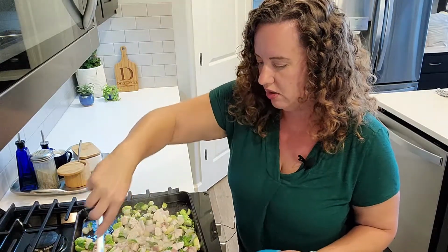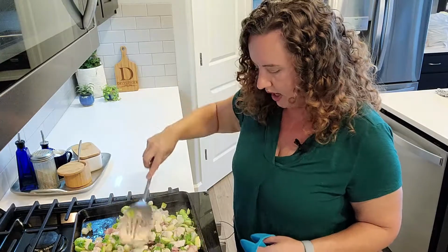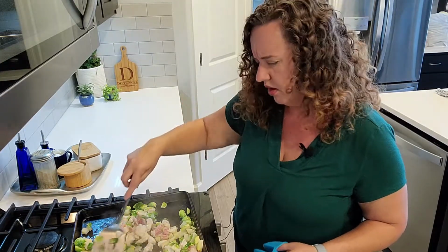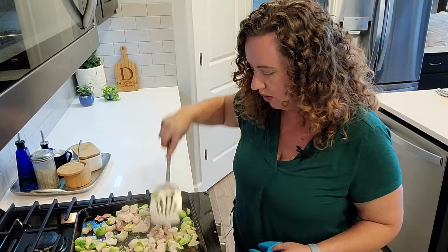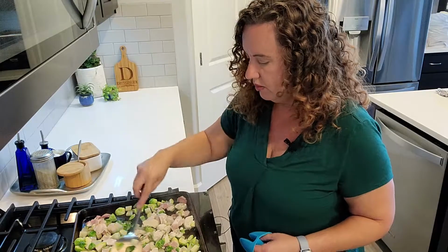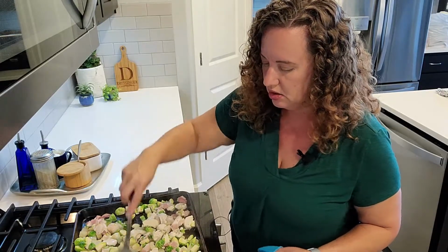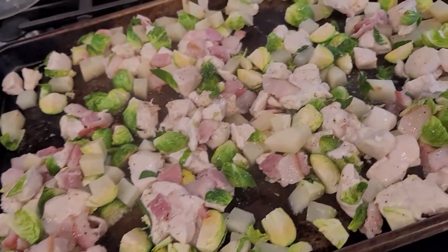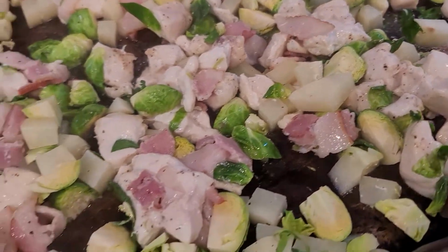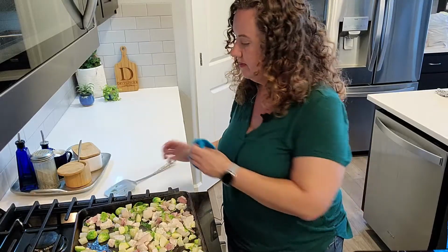I think I'm actually going to go ahead and increase the heat. I had it at 375, which I meant to do at 425. I think I pushed the wrong button. So I'm going to go ahead and up the temperature to 425 and pop these back in. The chicken's still pink in the middle, I can see, and the potatoes are still raw, and the bacon. So definitely need some more cooking time on this.